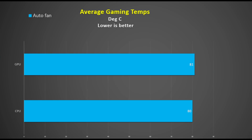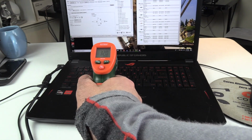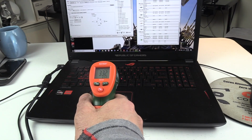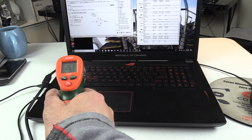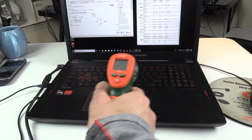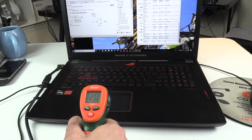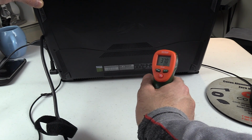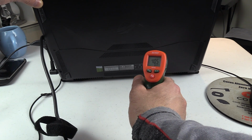The gaming temperatures were also very good, both the CPU and GPU being around about 80 degrees, and that was with the auto fan. Turning on the max fan would generally bring this down to the low 60s. Now, this translates into quite decent chassis temperatures too. The center of the keyboard at 32 degrees Celsius, the WASD keys about 27, the number pad 28, trackpad 27, and underneath about 34 degrees, although just over where the GPU is, it gets to about 40 degrees Celsius.